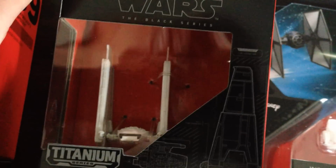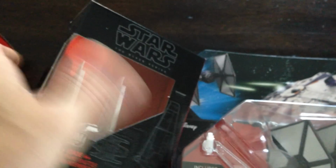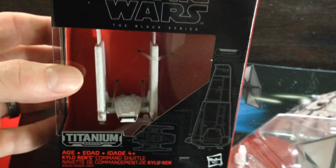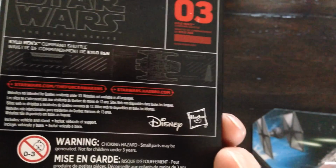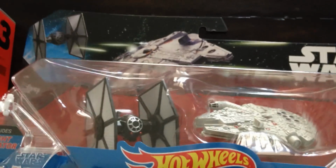Pretty cool. I could be wrong, it might not even be the Imperial Shuttle, but I just say that because it kind of has a similarity. But, oh, that's Kylo Ren's. Oh, that's Kylo Ren's, okay. It's alright looking. I like these Hot Wheels a little bit more.